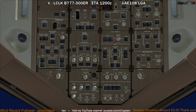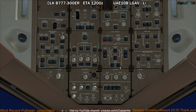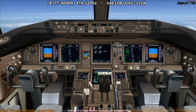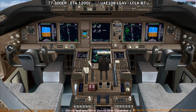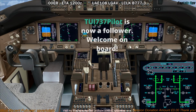All the switches here actually, the isolation valve switches are all on auto, and then the system determines which position the valves have to be in. So that's all very interesting. Can I reopen this? Maybe. Yeah. And yeah, up here you've got all the temperatures in the cabin.